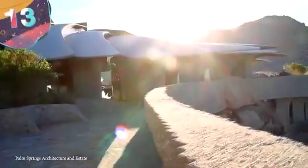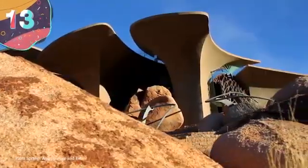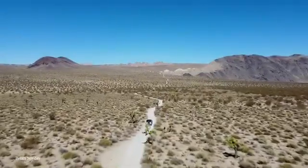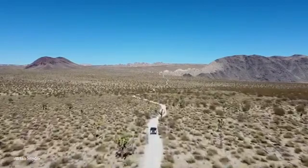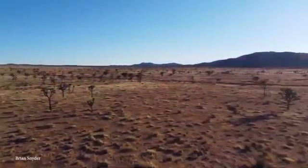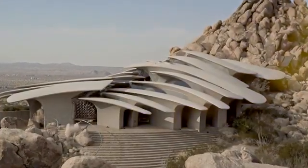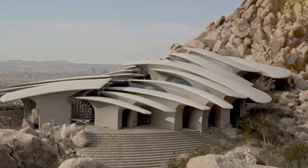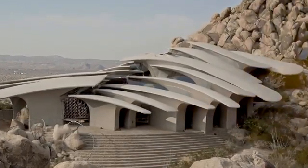Number 13. High Desert House, Joshua Tree National Park, California, United States. The Joshua Tree National Park in California feels like an alien landscape at the best of times, and it seems fitting that it was the location chosen for a truly unique home designed by renowned architect Kendrick Bangs Kellogg. After receiving a handwritten note from a couple who wanted a striking design for a 10-acre plot of land they had just purchased, the result was the organic yet modern High Desert House.